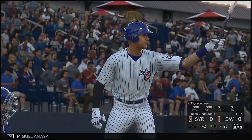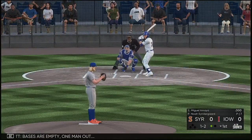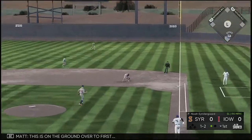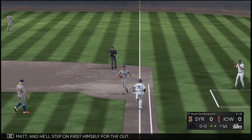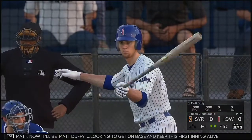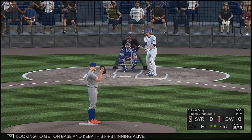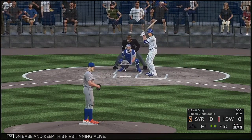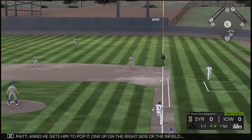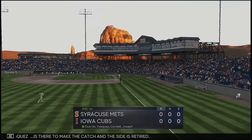And stepping in, Miguel Amaya. Bases are empty, one man out. This is on the ground over to first, and he'll step on first himself for the out. Now it'll be Matt Duffy looking to get on base and keep this first inning alive. Duffy. And he gets him to pop it up on the right side of the infield. Vasquez is there to make the catch, and the side is retired.